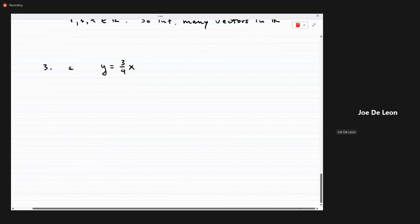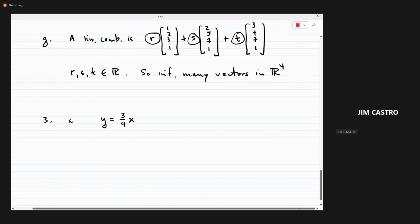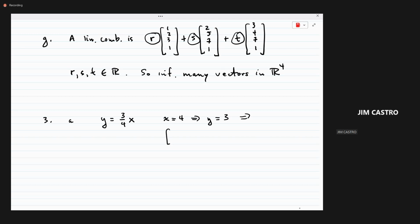1 or no, 2. You could pick 1 or 2. Anything will work. I mean, I'd like to pick 4 just because it'll cancel the 4 and then I won't have any fractions. But those would certainly work. X equals 4 implies Y equals 3, implies the vector 4, 3. Notice it has positive coordinates, is parallel to L.